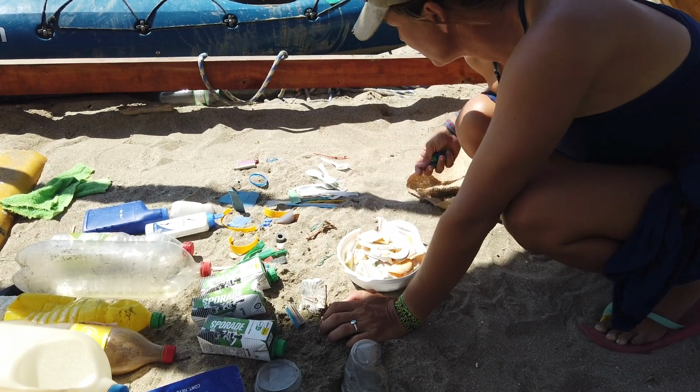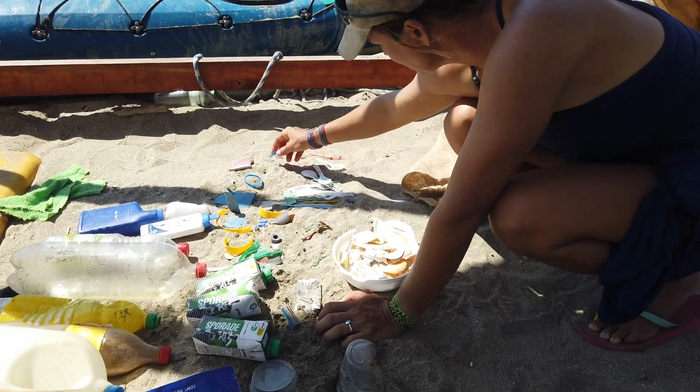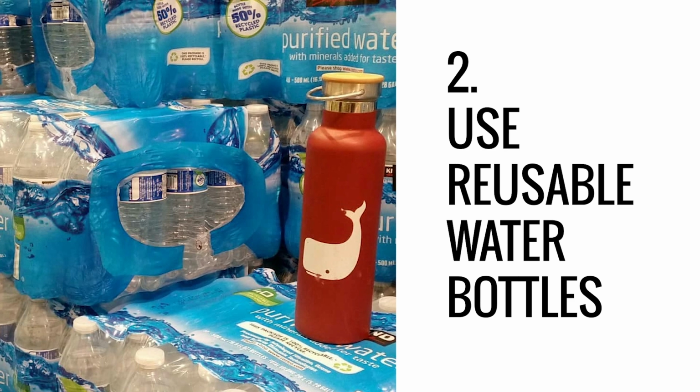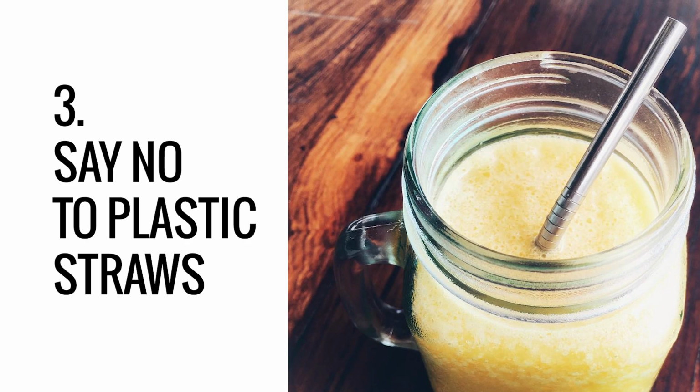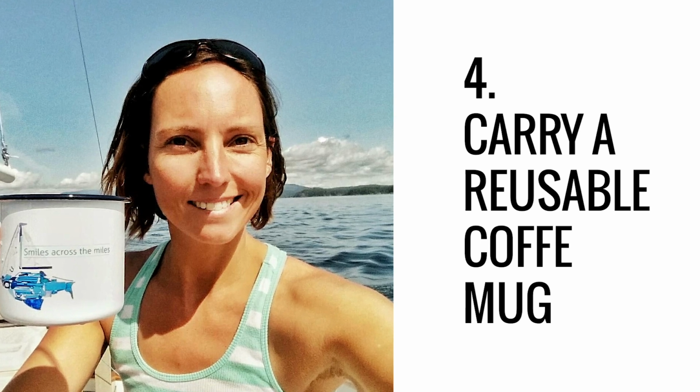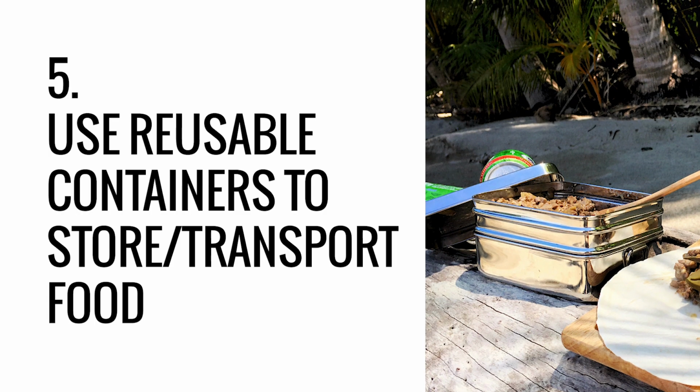If you would like to help fight plastic pollution, here are five simple ways to reduce single-use plastic in your daily life. Bring your own reusable shopping bags. Use a reusable water bottle. Say no to plastic straws. Carry a reusable coffee mug. And use reusable containers to store or transport food.